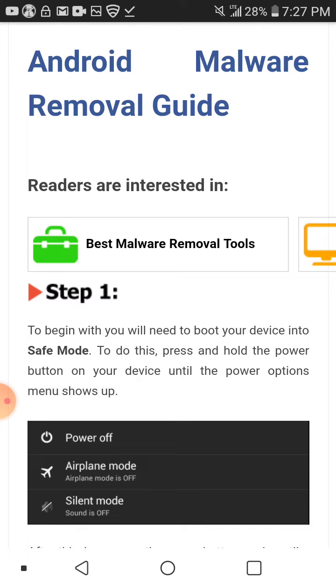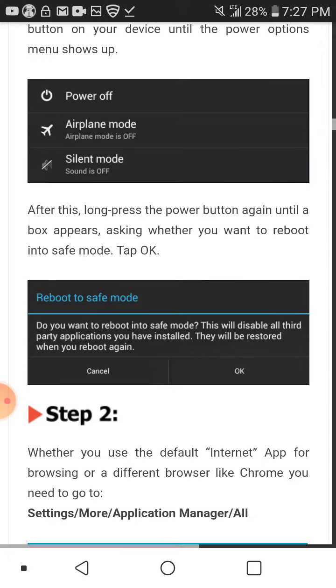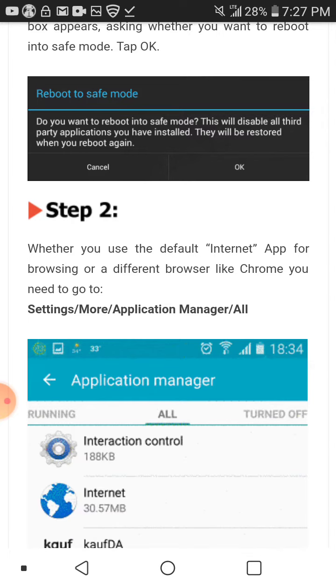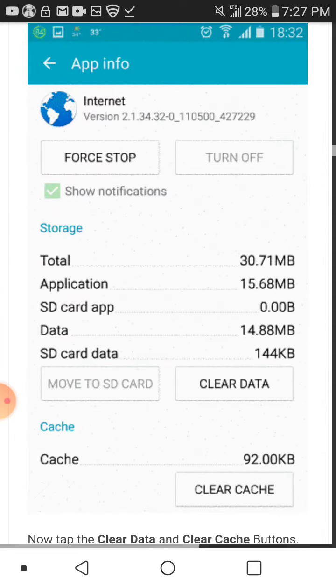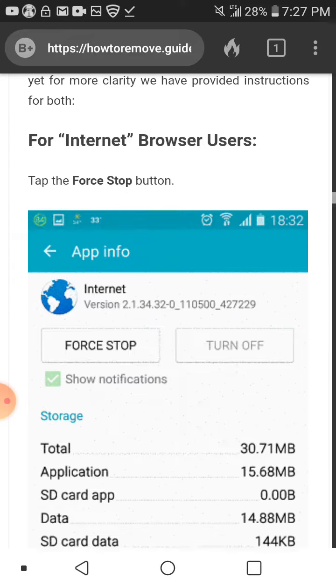Boot the device into safe mode. To do this, press and hold the power button on your device until the power option shows up. Settings or application manager, all. This is just to give people a good idea of what they need to deal with. That's the force stop button.